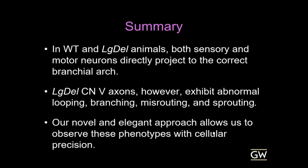So just to summarize this part, we found that in wild type and large scale animals, both sensory and motor neurons directly project to the correct branchial arch. Large scale cranial nerve axons, however, exhibit abnormal phenotypes such as looping, branching, misrouting, and sprouting. These phenotypes are rarely documented in vivo in the way that we have, and so our novel approach allows us to observe this phenotype with cellular precision.